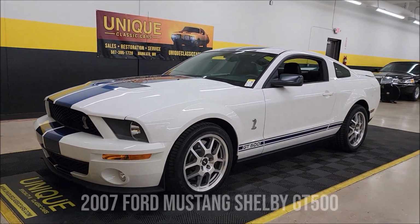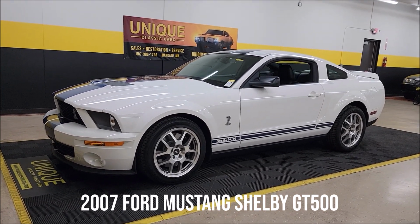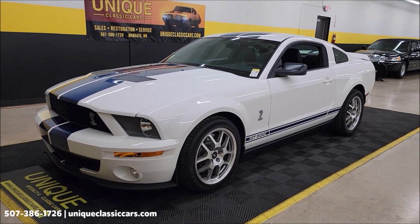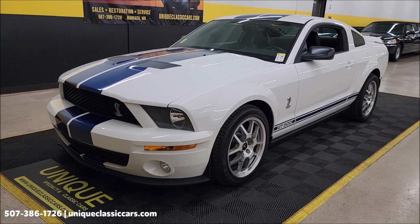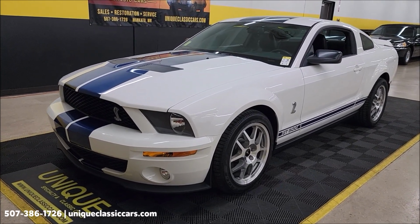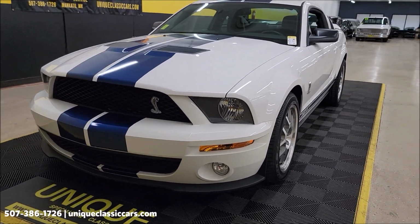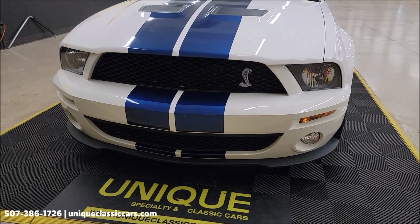Specialty Mustang at Unique Specialty and Classics. It's a 2007 Ford Mustang Shelby GT500. Listen to this. Clean Carfax, no accidents indicated, confirmed miles, 798. That's right, folks, 798 miles. Original Performance White clear coat, black leather interior.